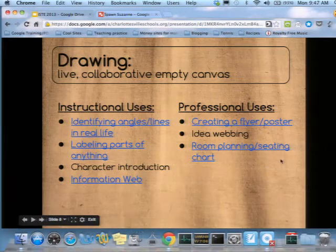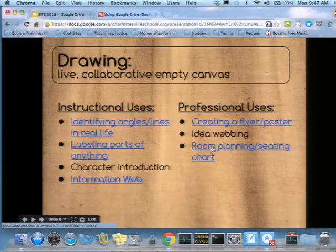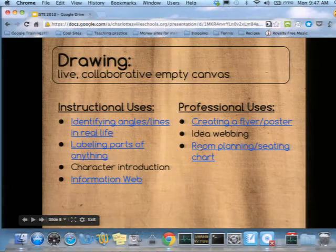For professional uses, creating a flyer or poster is very easy to do. This is a flyer that I made for my teachers, how to move their files before summertime. Idea webbing: same how you would use it professionally, same how you would teach it.